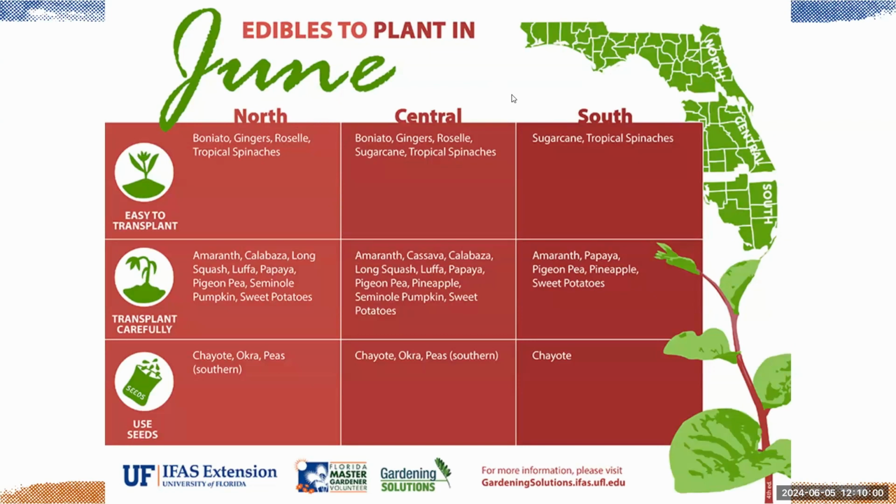You can do amaranth. Amaranth grows really well here. Just know if you plant amaranth and you let it go to seed, you will have amaranth in perpetuity. Pigeon peas, and then I would add things like pineapple and papaya. I don't put those in my veggie beds because they're rather long lasting. Those are things you can put out in your landscape.